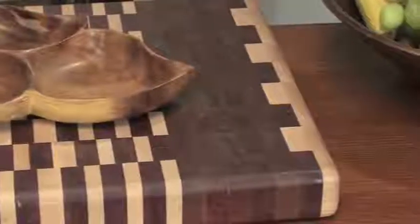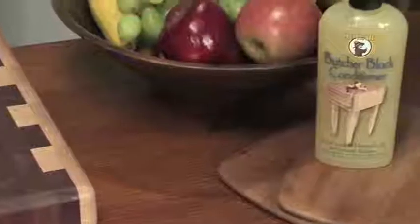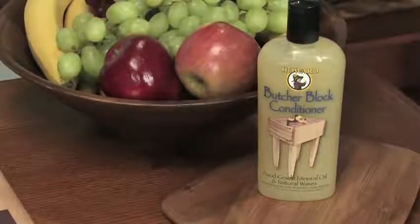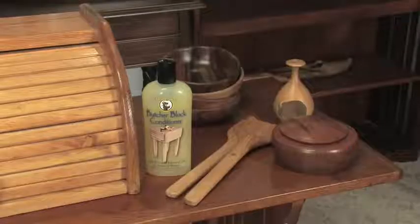Its naturally antibacterial waxes provide another level of protection from foodborne illnesses, making it perfect not only for food prep areas, but also ideal for other wooden items like cutting boards, bread boxes, salad bowls, wooden utensils, and even wooden toys. Let's review what we've seen.